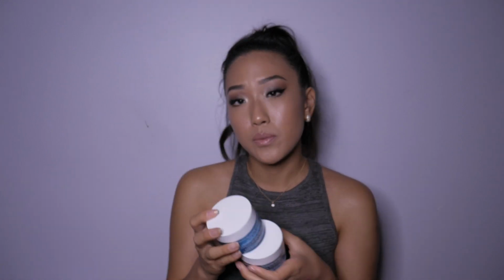It is more pricey. I think it's like 20 bucks for one of these, but I always do a BOGO, like buy one get one free or buy one get one half off. It's always worth it. I stock up. They have one for extra dry skin so that it really hydrates your face, or this is just the regular one that works for me. It doesn't hydrate my skin so much that I feel like I'm getting oily fast.